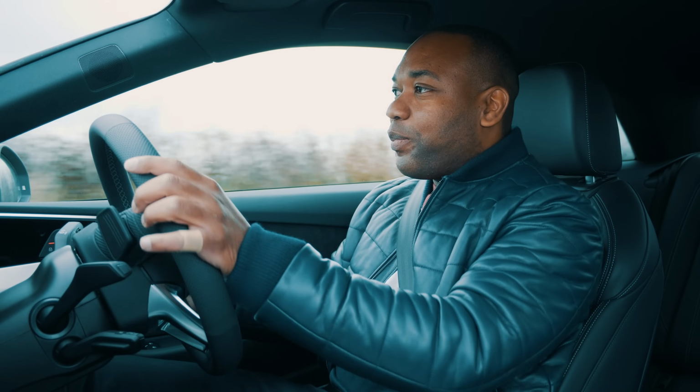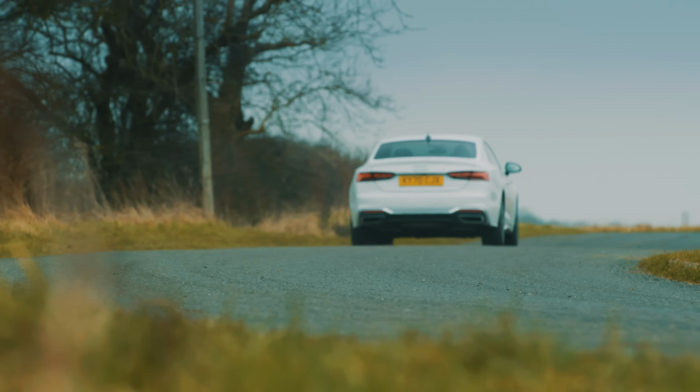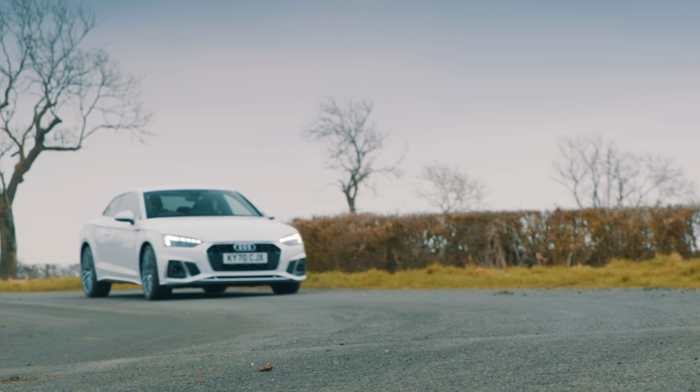It's not exactly thrilling. You put your foot down and it does take a little while for it to pick up. It makes quite a lot of noise, but there isn't a lot of acceleration to go with it. My recommendation is that you definitely go for the 40 TFSI, because look, there are some cracking deals on that engine at the moment.